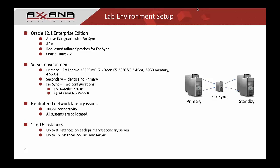The connectivity between the systems is 10 gigabit Ethernet. By the way, all of our experiments so far have been with the systems all co-located in the same lab. So we have the primary, FarSync, and standby all co-located. By doing that, we're neutralizing all the latency issues that you might have in the network. So in many respects, this is the best of possible worlds. And later I will try to give you the motivation of why, from Axxana's perspective, co-locating the primary and the FarSync is what makes most sense. So this is our environment. At this point, I'll transfer to Yossi to get deeper into the details.